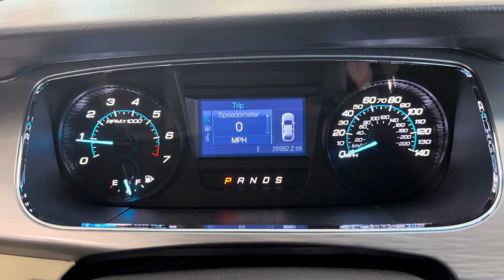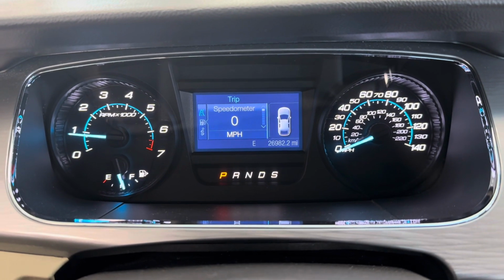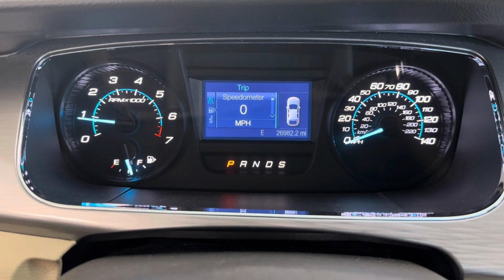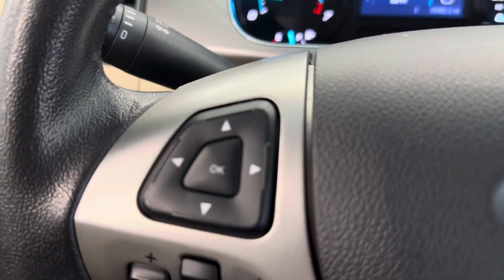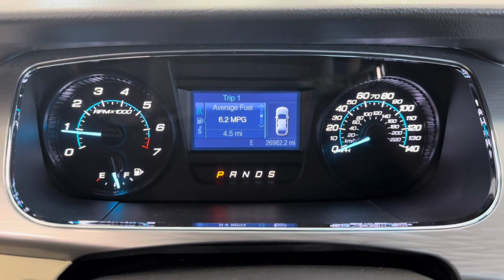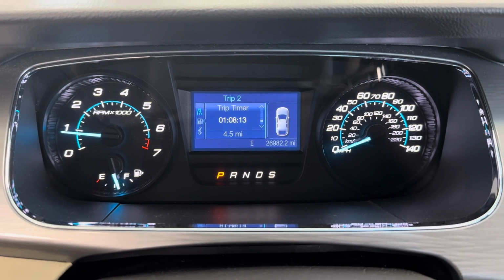And now that the engine's running and the dashboard's lit up, you'll be able to see that this vehicle has about 26,983 miles on it. We'll take our attention over here to the left side of the steering wheel, as over here are your dashboard navigation buttons. So with these, you can cycle through all the different information and services this vehicle provides to you.